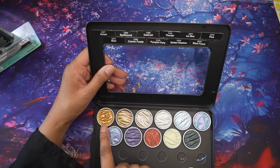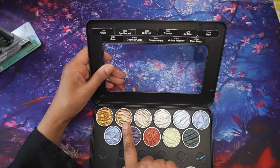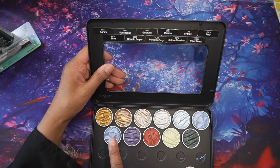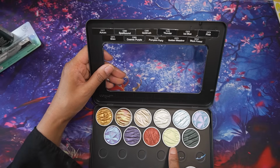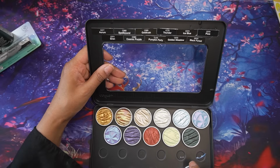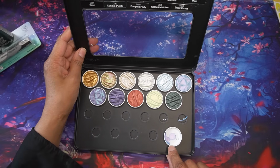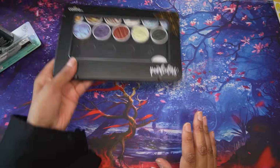I've got Aurum, which is a beautiful, stunning colour. Spellbound, which is again another beautiful colour. Gold Rush, Thunder, Ice Blue, Pixie, beautiful. Siren is gorgeous as well. Cosmic Purple, Pumpkin Party, Golden Meadow. Black Forest I already had, but it's running out, and that's one of my favourites. And then I also got a 25p, I think it was, mixing empty palette. So those are the Calero paints, but they're absolutely gorgeous.